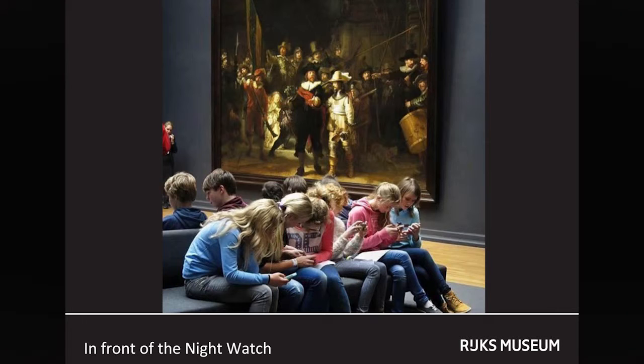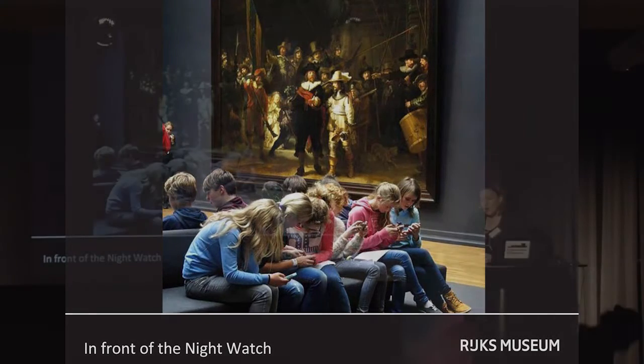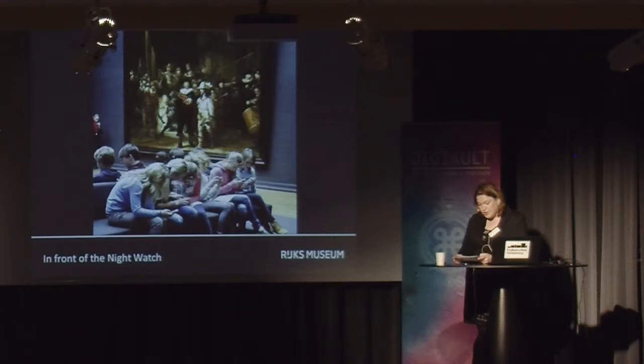So with a collection of more than 1 million objects, including the Night Watch, as you see here, we stepped into a new world in 2013. And this picture, which we picked up from the social media, is very recognizable nowadays. But if you look better, you keep on wondering, are they checking their Facebook or are they looking at a multimedia tour? One thing is for sure, last year we got 325,000 children in our museum, of which 128,000 school kids, which is a huge amount and we are very proud of.